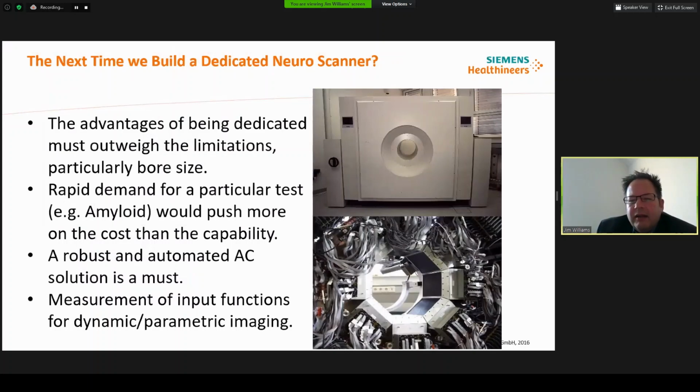And if you would ask me the question, what would you do to build a dedicated neuroscanner commercially? It may not be that it is the commercial market we address. You could also look at the research market. But in general, for a dedicated scanner, first off, it's very simple. The advantages of being a dedicated scanner must outweigh the limitations, and that's particularly the bore size, because you get a lot of advantages from the small bore, but naturally you lose the ability to be a general purpose scanner.